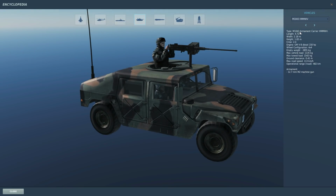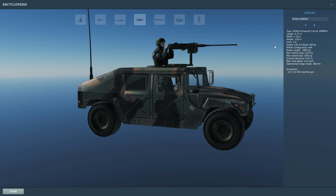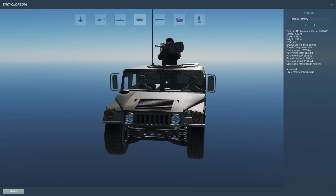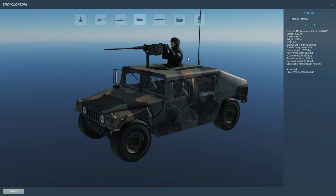Anyway, it's the M1043 Armoured Carrier Humvee. I wonder what Humvee stands for. If anyone knows, that would be pretty cool. It is 4.7 meters. So, again, I guess kind of car-size vehicle. It says crew 2 to 4. I guess that means it has 2 crew and then it can carry 4. I thought Humvee could carry more. I'm sure it can. In Armour 3, we can carry like 6 people in the back or something.